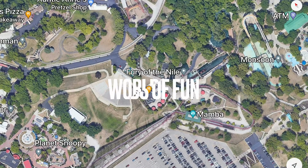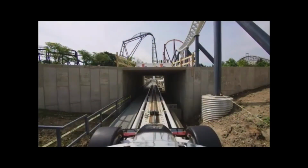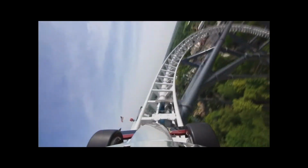I think that Worlds of Fun is probably going to get a launch coaster next. Now it could be Wicked Twister relocated from Cedar Point, but I think it's hopefully going to be an S&S coaster, similar to that found at Six Flags Great America as Max Force.